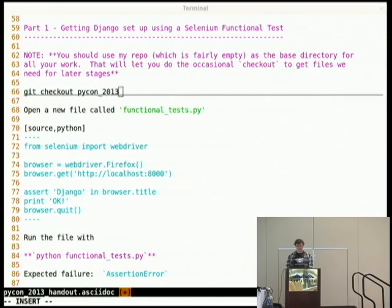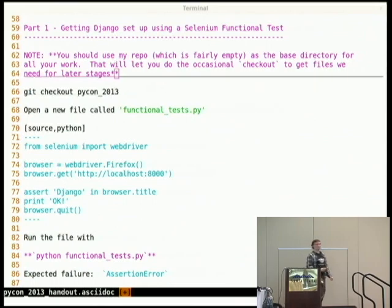If you don't have the repo, don't worry. We'll figure something out later on. OK, if you haven't got the repository, don't worry about it for now. We can sort that out later. We can catch up. Question there?